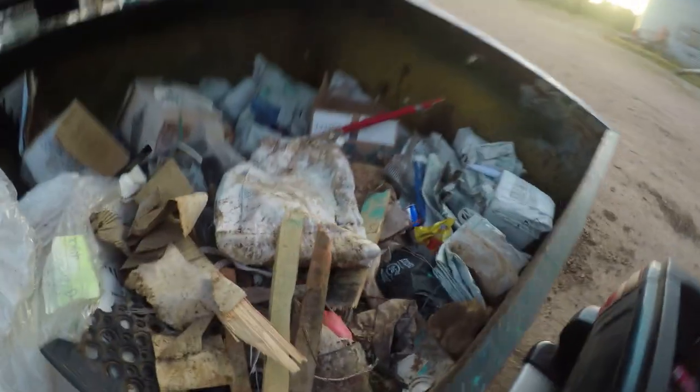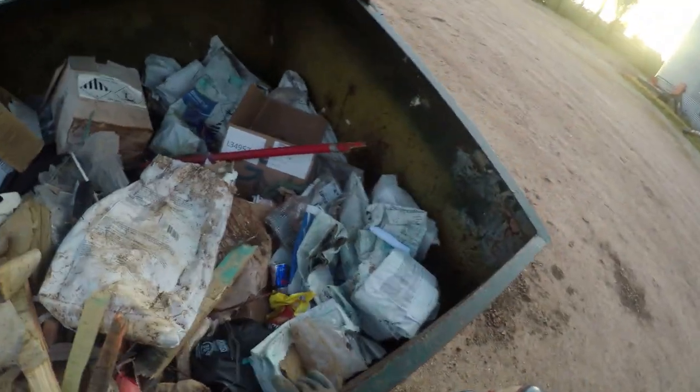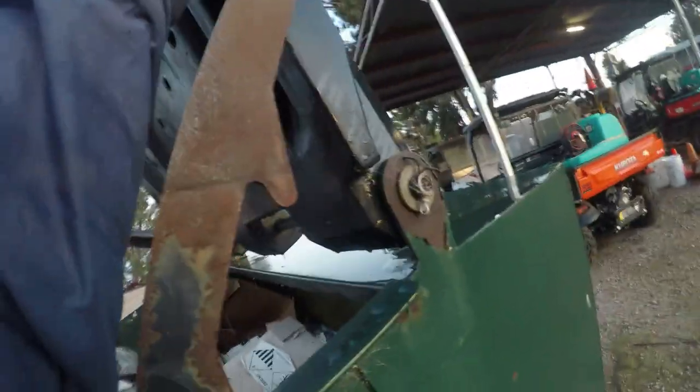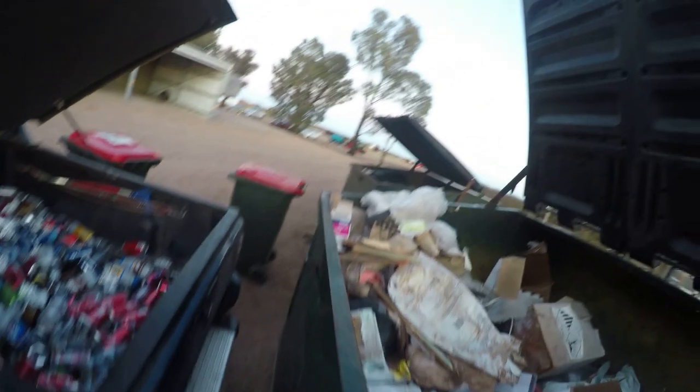Right. See what we got in here. Oh yeah, we got a bit. I dragged these two bins over too, so we'll have a look in those. I'm going to put this top up a bit more. A bit low for my head. Have a look in that one as well, where we're going.